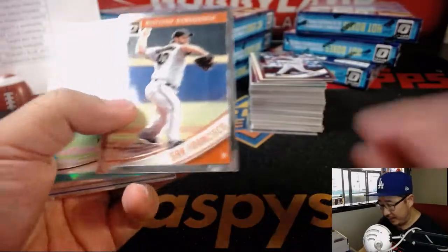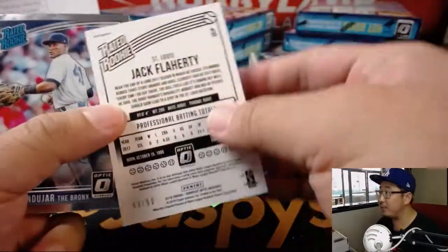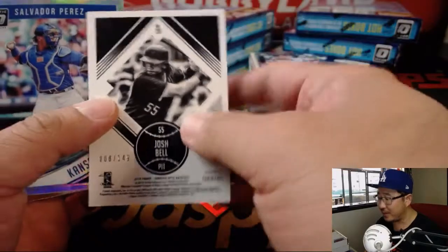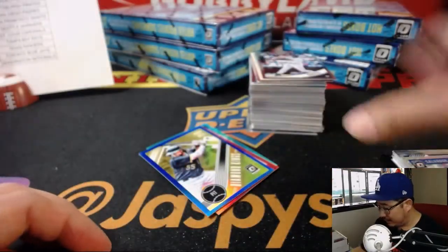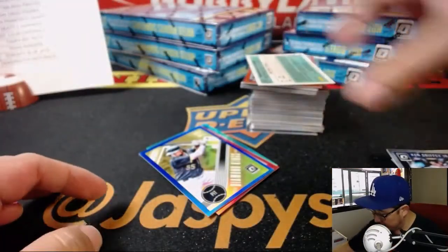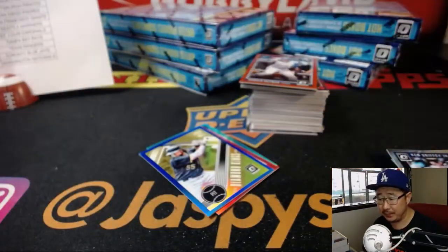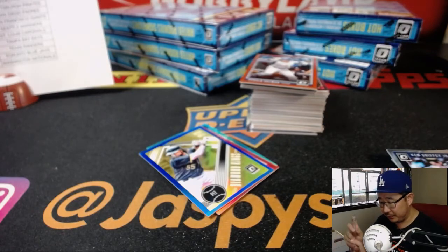All right, looks like we got the parallel hot box. There's Jordan Montgomery to 299 for the Yankees. There's Jack Flaherty for the Cardinals at a 99. I think the Cardinals might have to rethink what they're going to do by the trading deadline. Pirates too, Josh Bell to 149, coming off that nine, 10, 11 game winning streak. There's Ken Griffey, and then behind Griff is the rated rookie autograph of Ryan McMahon. Rockies, that goes to Alan Murdoch with the Rocks.